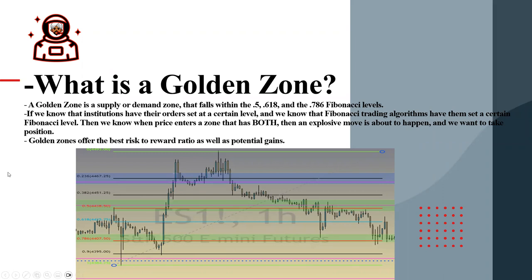So if we know that institutions have their orders set at a certain level at one of these zones, and we know that Fibonacci algorithms also have large limit buys or sells at the same place, then we know that price is about to make a gigantic move up.